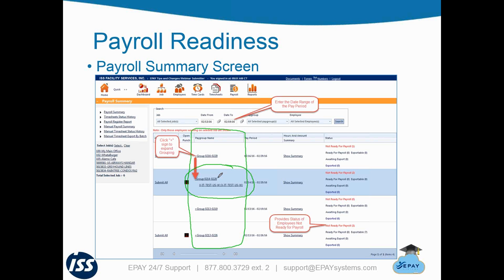But this screen also does more than just give you some nice little new functions. It also allows you, right to the right of that pay group name, there's an option for show summary. So I click on show summary, this will give you a quick overview of how many hours by rate type do I have in use.